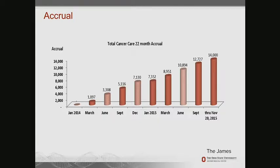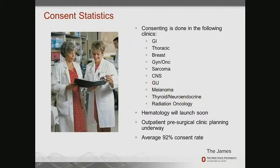This is accrual, and I can tell you on our two-year anniversary last month, we hit 15,000 patients enrolled in total cancer care. So accrual is not a problem. Patients in the Columbus area are very, very happy to participate in the study, and our withdrawal rate is very low. It's less than 10 people of the 15,000 have withdrawn in the last 2 years. We are consenting in GI oncology, thoracic, breast, gynoc, sarcoma, CNS, GU, melanoma, thyroid, neuroendocrine, and RADONC.